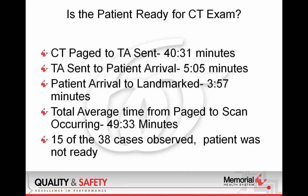If we were looking at a Sigma score based on continuous data, we would actually have a negative Sigma score because our average time would have been outside of where we should have been. So 15 of 38 cases observed, the patient was not ready.